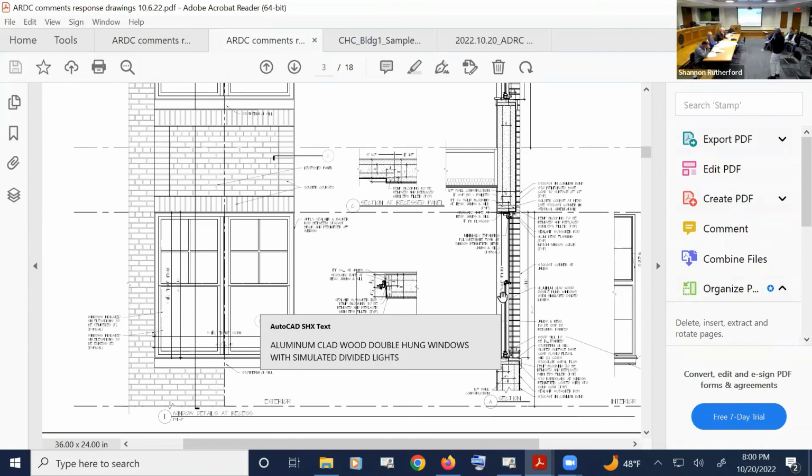I appreciate all the detailing that you guys put back into the project. That's great. I'm proud of this project. 12 years, 14 years in the making.